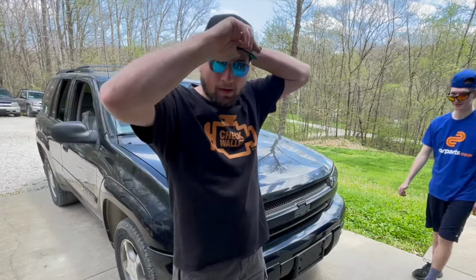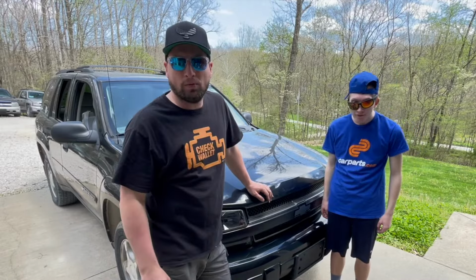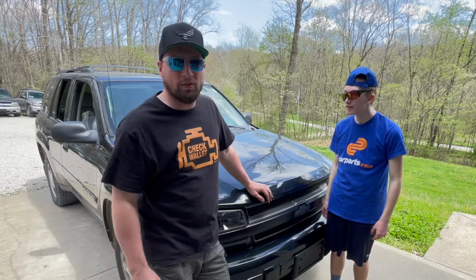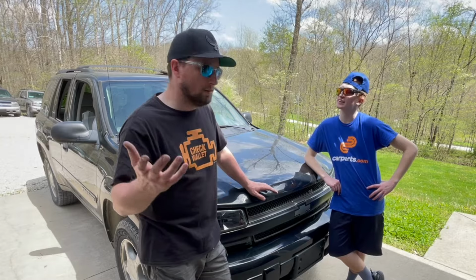Wise guy. All right, anyway, that's how you replace the variable valve timing solenoid on an 08 Trailblazer. Aaron was able to do it himself with just a little bit of help from his old man. So we'll go in, I'll clear the check engine light, we'll drive the vehicle for a little bit, see if the code ever pops back up, and it shouldn't. That's the key word, it shouldn't. But that's all there is to it.